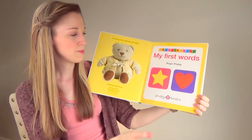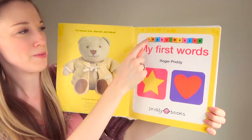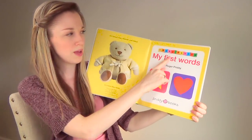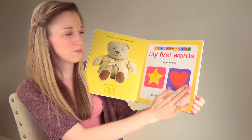And then sometimes I'll be like, where's baby? And there's a little tiny baby face right there at the bottom. So that's helping them to look and scan. And sometimes I'll point with my finger, where's baby? So they can see the area that it's in. And then we turn the page.